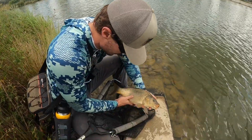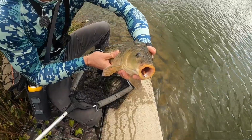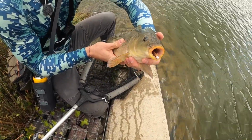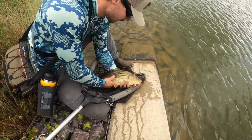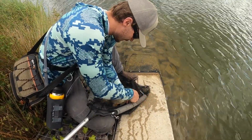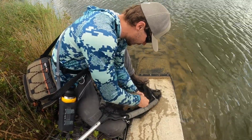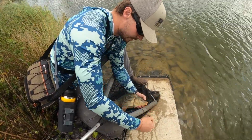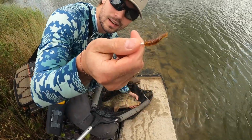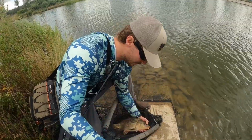You can see the jig head. Bring him right up, in the top of his mouth. He ate a minnow. This is a minnow eating fish, a predatory carp. And that's what it was: a tiny minnow on an Eagle Claw, 1/16 ounce ball head jig.